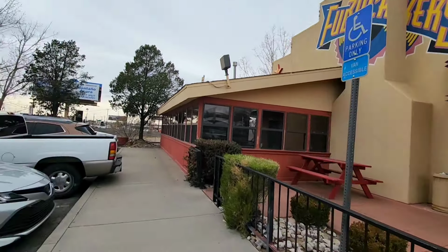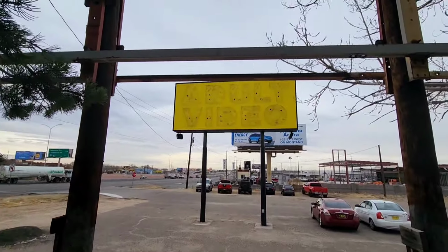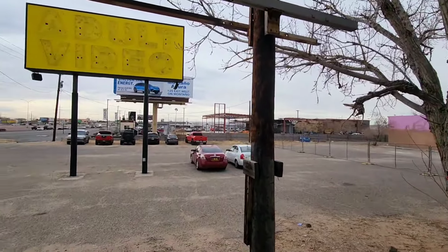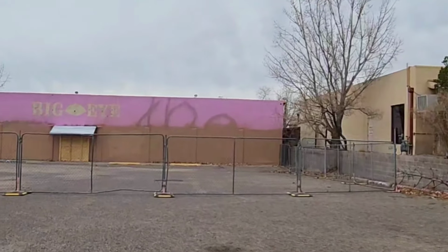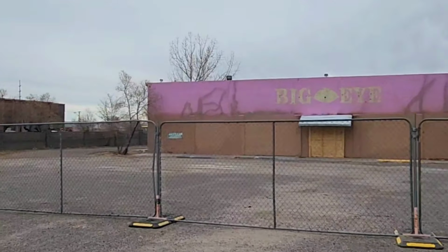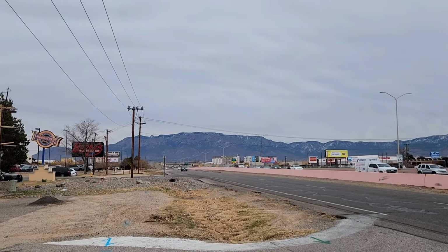No, I don't know where I'm going. Just exploring. Oh, this used to be an adult video place, I guess. There's some cars over here, but they must be parked for something else. Let's see if I can get down here. Big I, not to be confused with Big Guy or Big G, no. Big I. I'm the Big I, Big Guy. That was a great shot of the mountains. The snow is starting to dissipate.